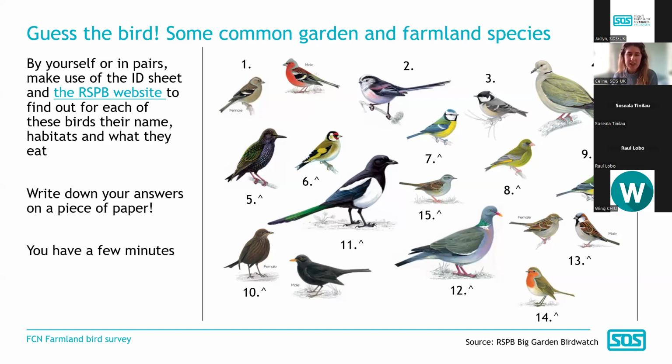If you could just have a go at IDing these bird species, have a look at the RTE website if you're not sure, and obviously write down your answers. So I'll give you all a few minutes and then we'll do a little round of answers for each of these bird species. Jacqueline, would you mind putting the link in the chat for the RTE website if anyone wants to use it for ID?